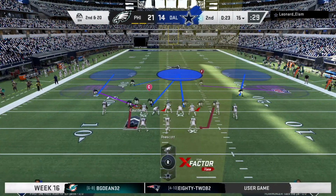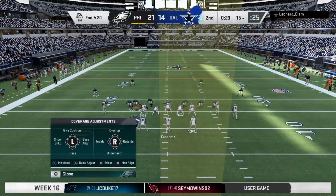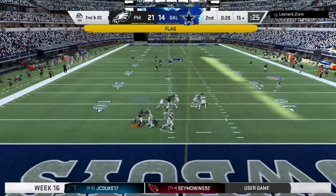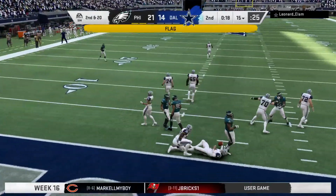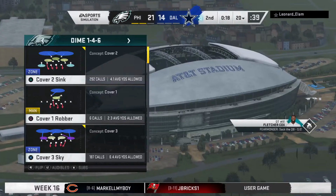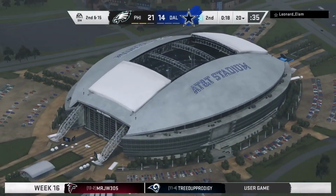We're going to 54. Right in. There we go. Kill. Flag comes in. This might be a free play. And he is going to go down here, but we also have a penalty marker at the line of scrimmage. They may have jumped the gun. So they will accept the penalty and move forward.